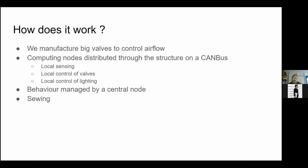We have computing scattered through it so that each bit has its own local computing. That keeps the amount of cabling down, it keeps sensing near the actuation. That's just a convenient way to build a big robot, really. Those nodes are all on a CAN bus so they can talk to each other. The lighting is also locally controlled because that makes it easier. And then the behavior is managed centrally by a single thing that basically knows what we think we're up to. And then the sewing. I mean, it's just a lot of sewing. There's a lot of patterning and cutting out and sewing very long seams. That kind of is our life.